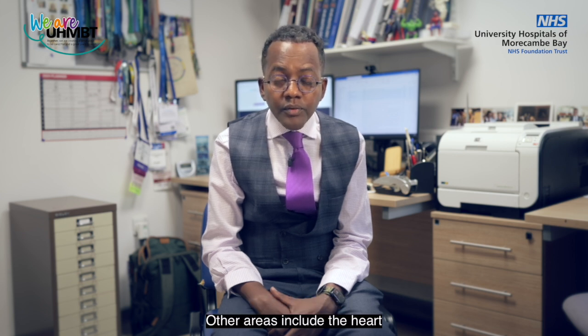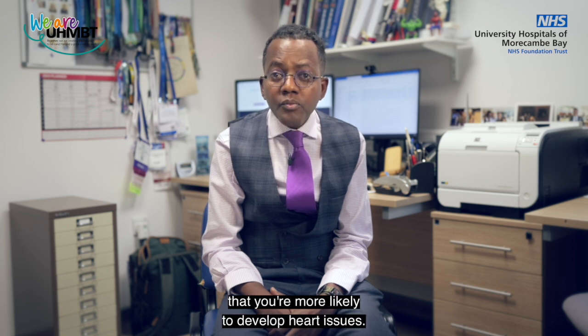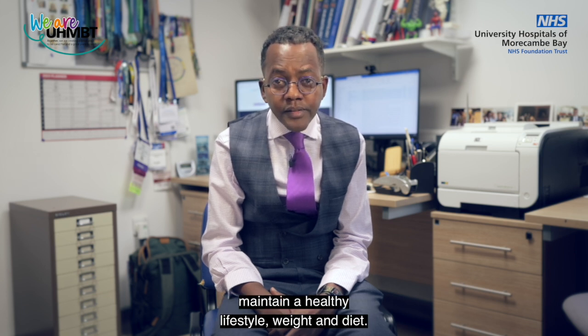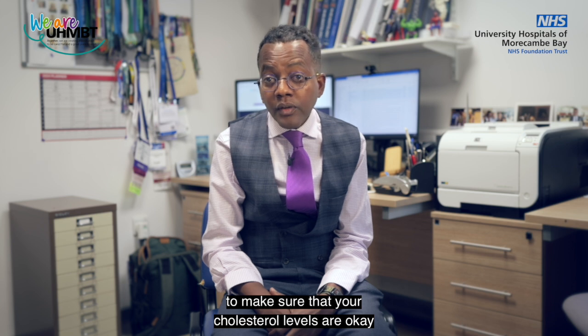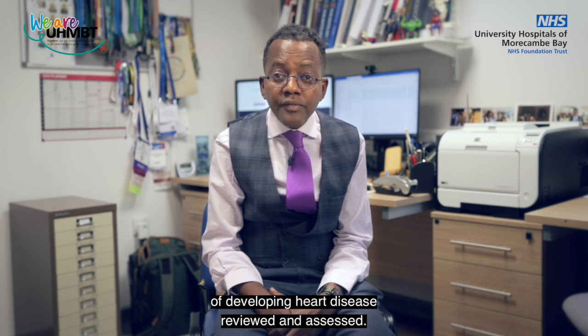Other areas include the heart, and surprisingly psoriatic arthritis can mean that you are more likely to develop heart issues. However, you can reduce the risk by making sure that you exercise regularly, maintain a healthy weight and diet, do not smoke, do not drink too much alcohol, and you should have yearly checks with your GP to make sure that your cholesterol levels are okay and have your risk of developing heart disease reviewed and assessed.